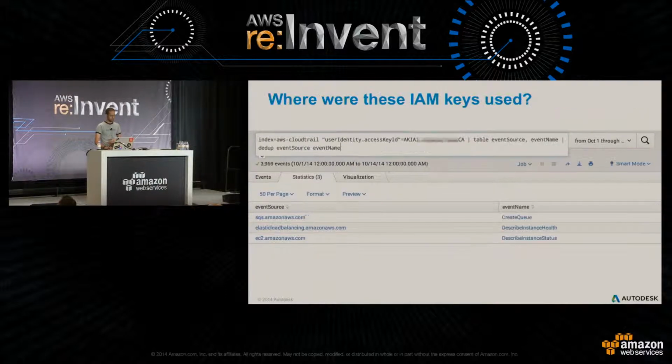Also, this particular use case is fairly common where you have an IAM key, and since I mentioned we have a number of AWS accounts, you have no way of knowing which account it's for and what the permissions behind it are. With CloudTrail and Splunk, you can plug in that IAM key, and it will tell you what account that IAM key was issued from, and also what that IAM key was used for. In this case, we can see that it was used to create an SQS queue, and it was used to describe health checks for ELB and EC2.